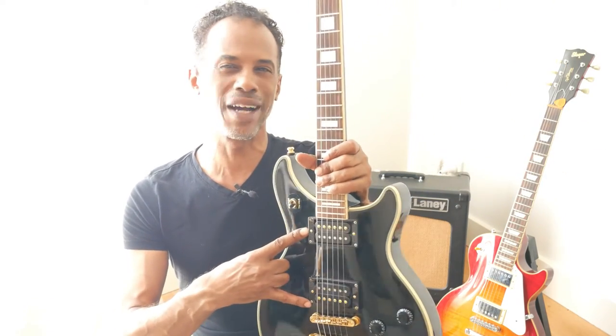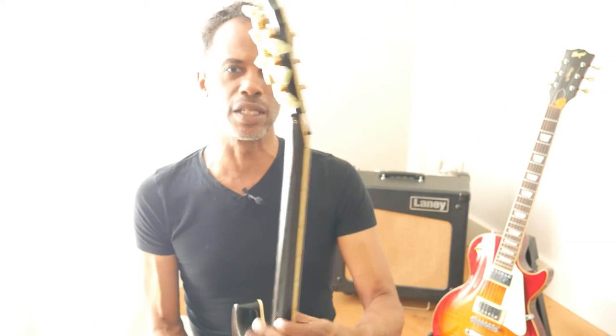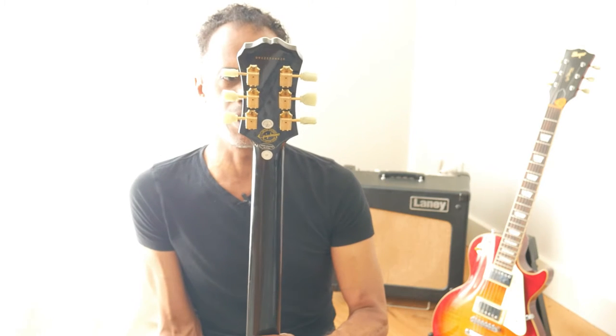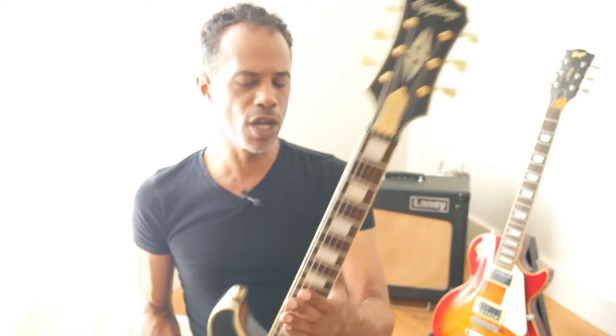You have Burstbucker 2 and 3 pickups here, CTS wiring, pots. Interestingly enough, these are Wilkinson Deluxe tuners here on this guitar, dating all the way back to 2014. So nice Wilkinson tuners on that. What else can I say? Mahogany body, beautiful 5-ply binding on this guitar, and really just a lightweight guitar. This thing couldn't be more than 7.9, I'm thinking, maybe 8 pounds, barely that.